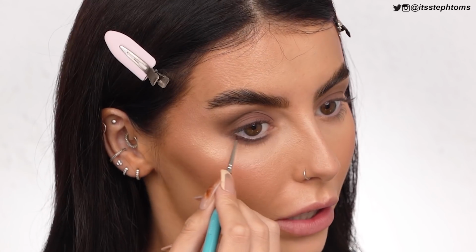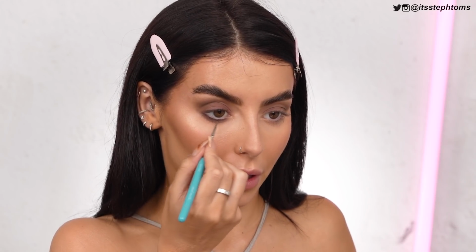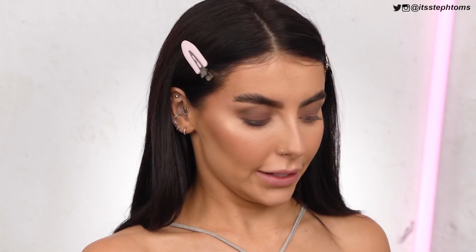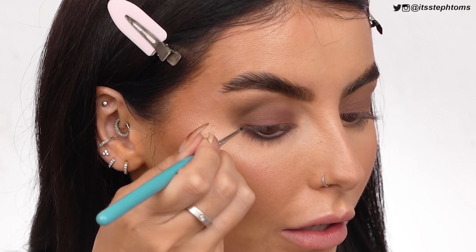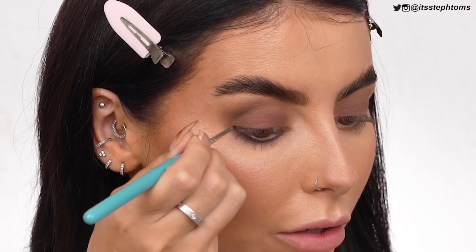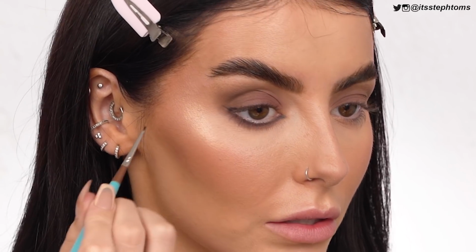I'm gonna really work that into my lash line, like right in between all of my lashes. Sometimes it feels like I'm poking my eyes out, but it's okay. Beauty is pain. And then as I get closer to the inner corner, this is where I kind of went wrong with it last time. I did too much of a wing. And then for the actual wing, again, I'm just gonna sketch it out using this pencil because I will go in with a little bit of liner in a second, but I just want to smoke it out first.